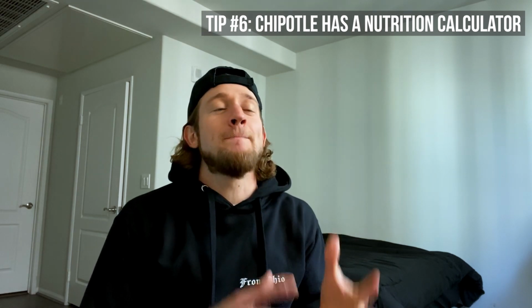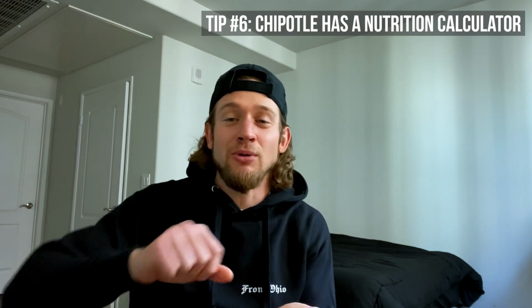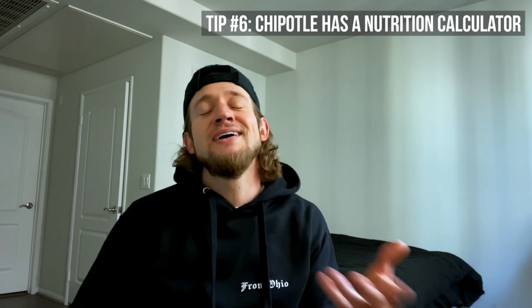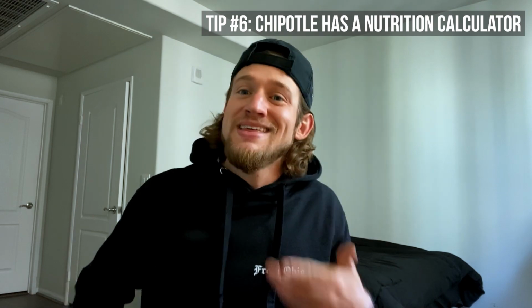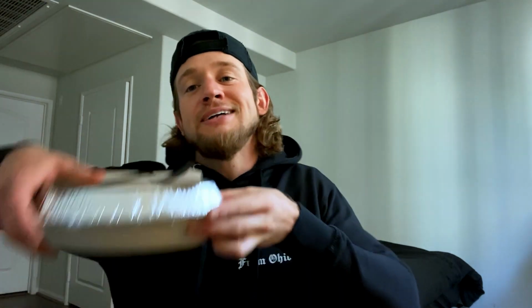And granted, it's not perfect. It's not like the calculator is watching the Chipotle employee scooping the stuff in there and saying, oh, that's exactly this measurement. But it's a relatively good measurement, and that's what you should use, okay? All right, on to the actual meals. That's what you're here for. The meal ideas from Chipotle.